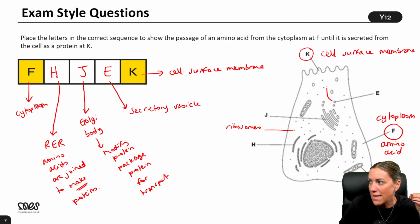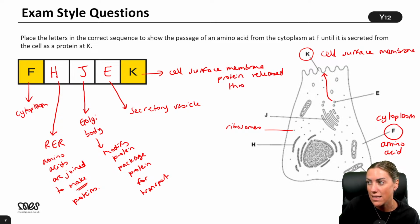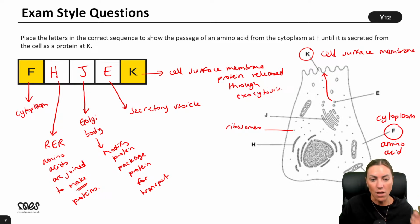That vesicle is basically going to transport that protein to the cell membrane so it can be released through exocytosis. So at K, the protein is released through exocytosis. Okay, so we've gone rough ER to Golgi body to secretory vesicle to cell surface membrane. Okay. Yeah, good work. Your GCSE, you're giving it a go.